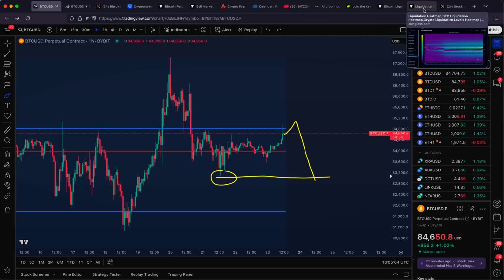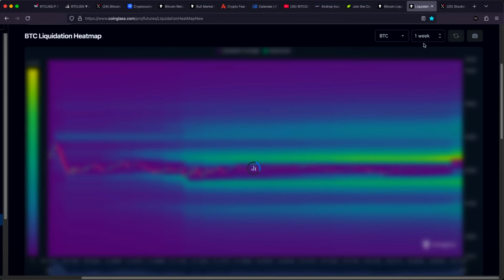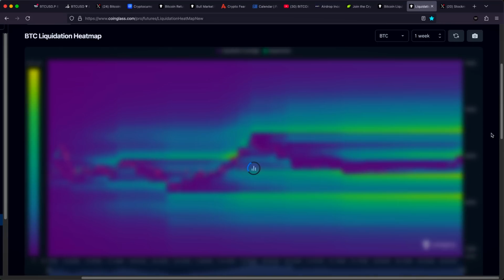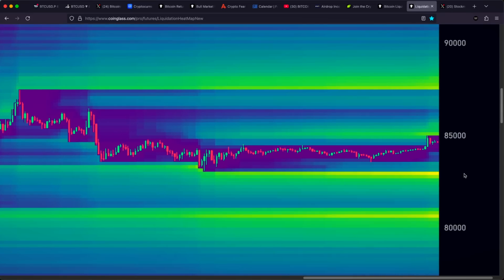We are going to go back to our liquidations, and we are going to zoom out on the weekly time frame, where maybe you're even going to be surprised, but it does look like another significant liquidation cluster.